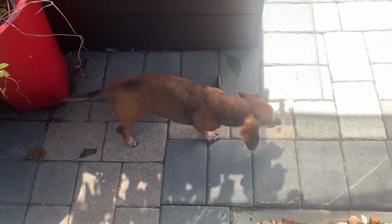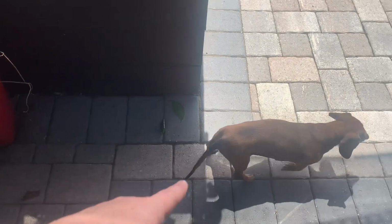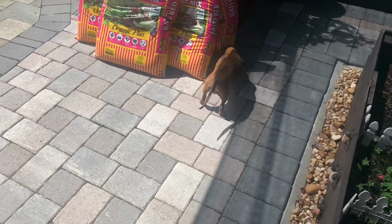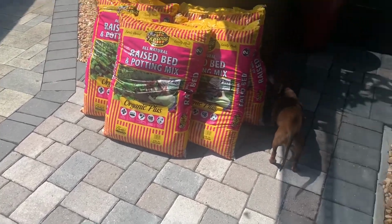Vienna, you say hi, baby. She's doing so much better. Her back end is still not 100%. She drags her feet a lot, but at least right now she's doing a lot better. So I can't be more happy with that.